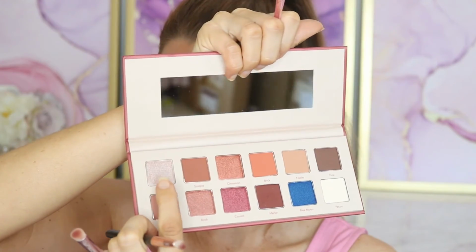Okay, and then on the inner section, without wetting my brush just to see, I'm going to take this first shade over here, which is Champagne. It's a very pretty shimmer. And I'm just going to put that in the inner section. Oh, yeah. That's nice. I am loving this palette.